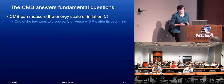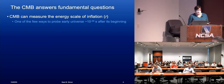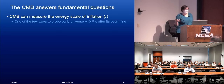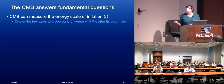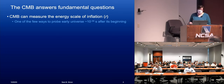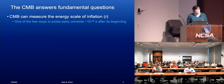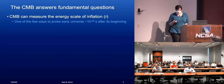So, you know, the leading theory of the early universe is inflation, saying that there was this exponential expansion in the first moments of the universe. And the CMB can directly measure the energy scale of inflation through this quantity r, the tensor-to-scalar ratio. So this is really one of the few and precious ways to probe the early universe around 10 to the negative 36 seconds after its beginning.